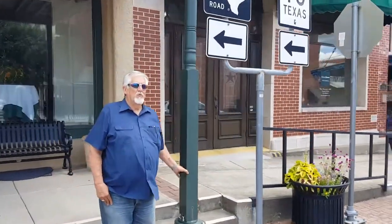This building was one of the original bank buildings in Farmersville. The safe that was in this building will be placed in the new Farmersville Heritage Museum when we have the formal opening of that in a few months.